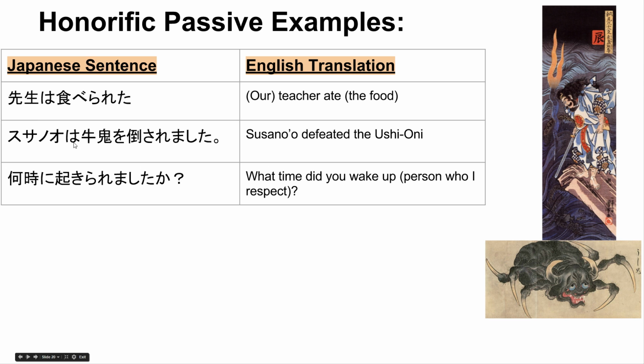Susanoo wa ushioni o taosaremashita. Susanoo was a god, and he killed an ushioni, which is a cow demon. Susanoo defeated, taosaremashita, taoshimasu, to defeat, to overthrow. Susanoo wa ushioni o taosaremashita. This looks like it's a passive, and it could mean Susanoo was negatively affected by the defeat of the ushioni, but we're going to take it to mean Susanoo defeated the ushioni, and we're happy about it, or it's just a regular old active sentence. He's not negatively affected by it.